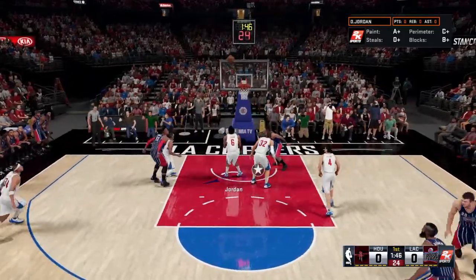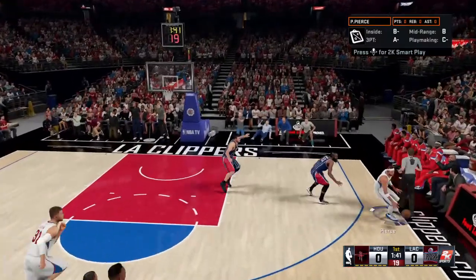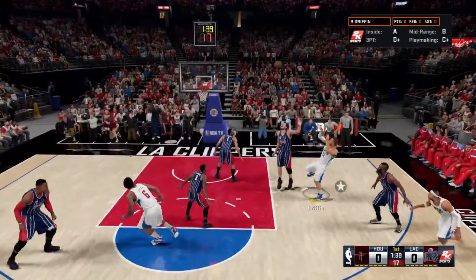A look at the opening lineup for the Houston Rockets. Motiejunas and Howard, the post pair. Harden and Ariza filling out the perimeter. And it's Lawson in at the point guard.